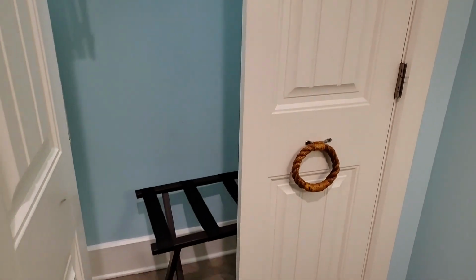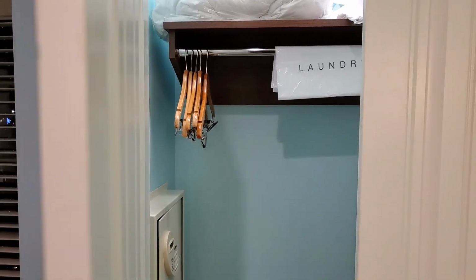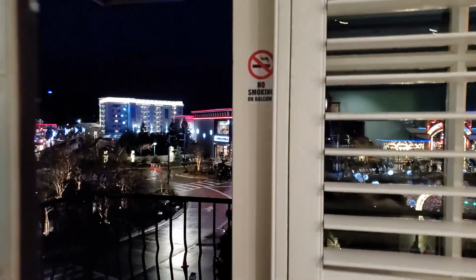There's a little pocket door there. And this is the closet here. So you have a luggage rack in here. It does have a light that comes on, laundry bag, safe, all that stuff. So your guests can have all that. This is one of our favorite parts about the room. We'll show you now since we're right here by it.